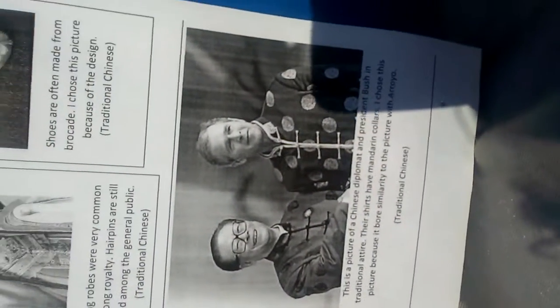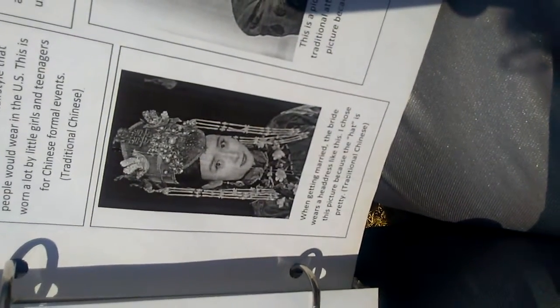This is a picture of a Chinese diplomat and President Bush in traditional attire. Their shirts have Mandarin collars. I chose this because it bore similarity to the picture of the royal. When getting married, the bride wears a headdress like this. I chose the picture because the hat is pretty. This is all traditional Chinese.